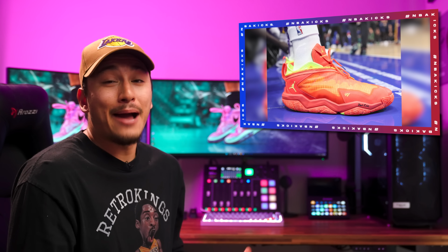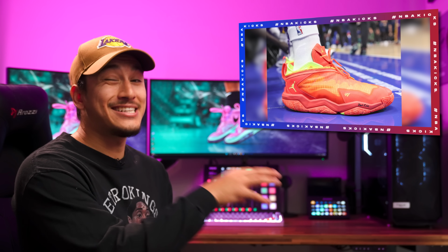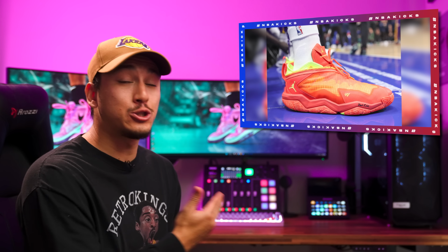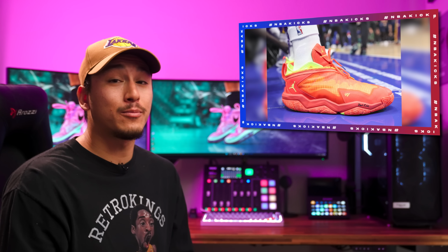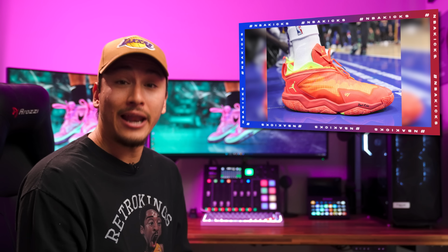Russell Westbrook may not be as popular as he once was, and because of that, his sneakers just aren't as relevant, but I'm really happy to see that Jordan Brand just isn't mailing it in here, and I think the Why Not 0.6s are going to look even better as we get more colorways down the line.